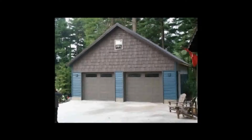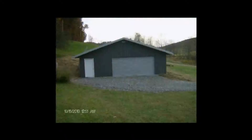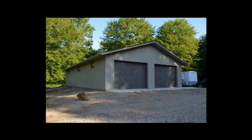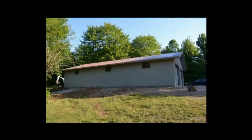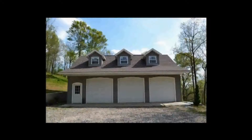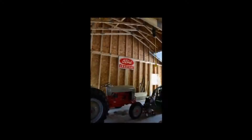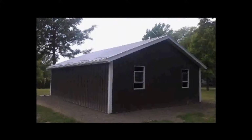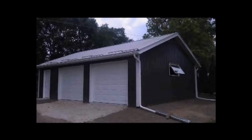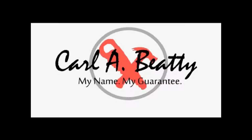And as you can see, beautiful work. You'll be proud to call this building your own, to store not only your classic cars, but your everyday driver, your farm equipment, your tractors, trailers, whatever. And he can custom build to whatever your needs are. Say you need a high garage like that, or you just want a beautiful man cave. I would contact Beatty Buildings and tell them that you saw it on the Handy Randy show. Beatty Buildings, 330-339-2333. My name, my guarantee.